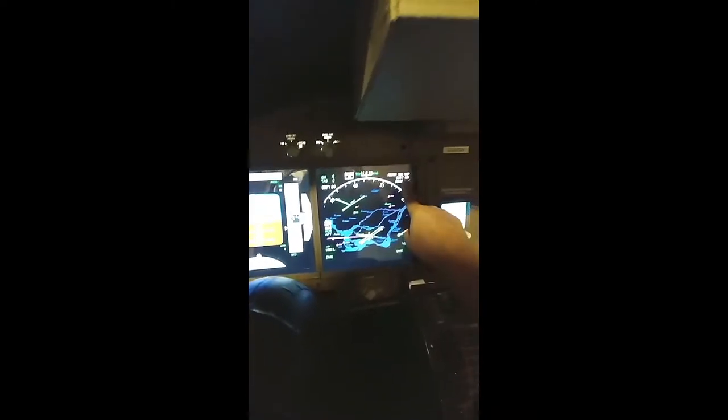So here we have the primary flight display, the artificial horizon. Here it shows you the altitude. Here is going to show the rate of climb. Here is going to be the speed. And here we have our awareness display, a navigational display. So here we know the weather, we know the airports around us, GPS and the pre-planned flight plan and everything, and all the waypoints. Also the distance to our destination and the ground speed.